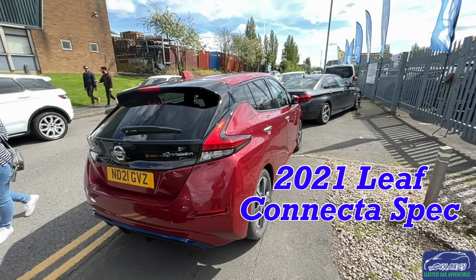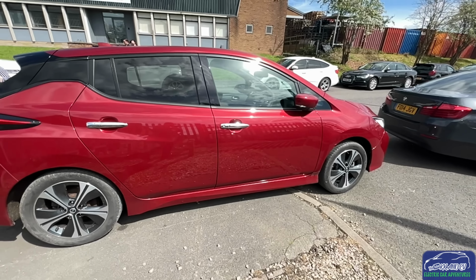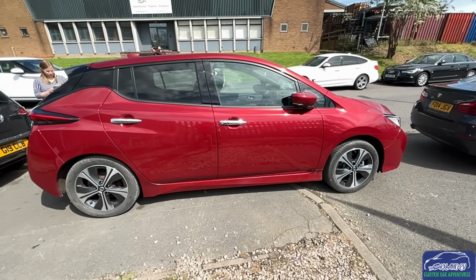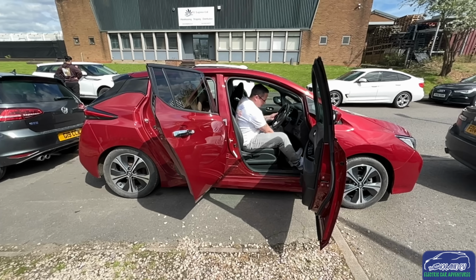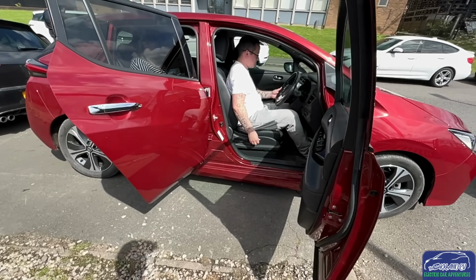So it was decision made to look at something bigger, and this is what we chose, or should I say Nick and my son chose, this Nissan Leaf. Very, very clean car, couldn't knock it at all. Did everything that it should do. Got the 40 kilowatt battery pack in it.